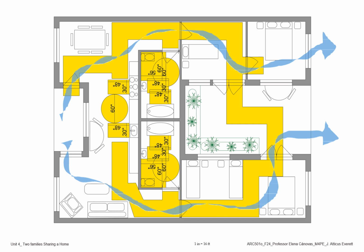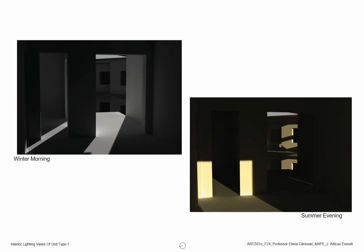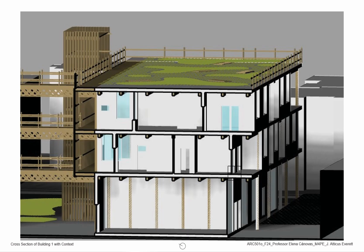This one is bifurcated to accommodate privacy for 2 families that might be sharing domestic costs and labor by cohabitating. And this one is expanded to contain 4 private rooms to support groups of couples or individuals who need to share the costs of living. And here's a view from inside unit type 1 at different times of the year. Each unit has a south-facing balcony area to capture light and breezes, as well as provide an outdoor living space. Commercial and public areas are tucked below, while the residential levels in circulation are elevated.